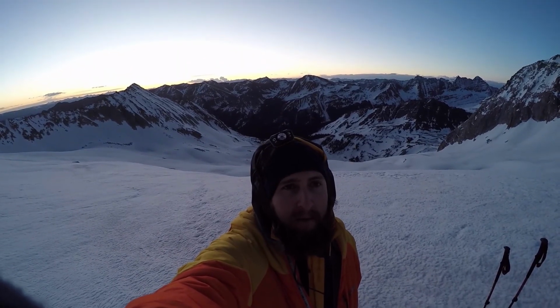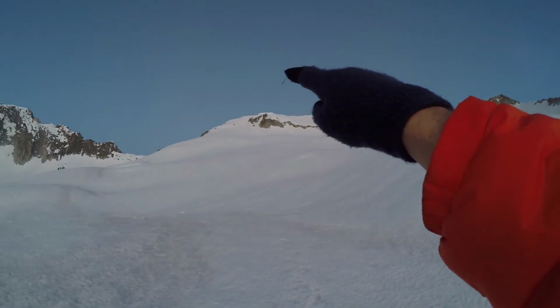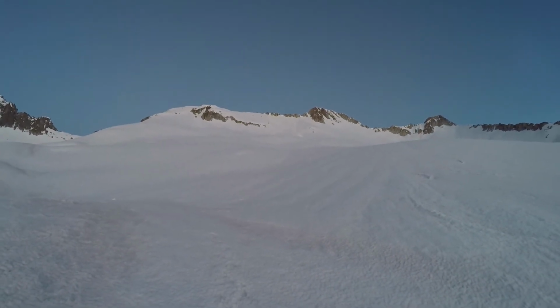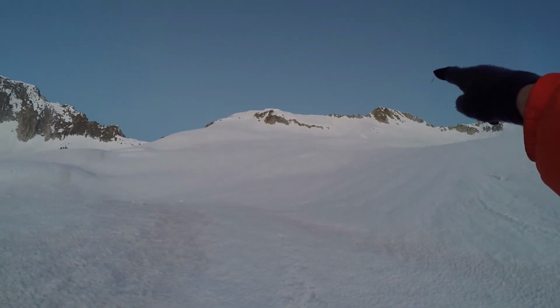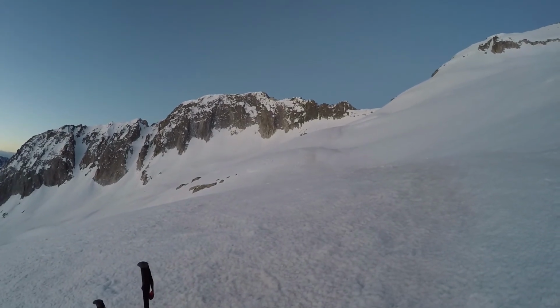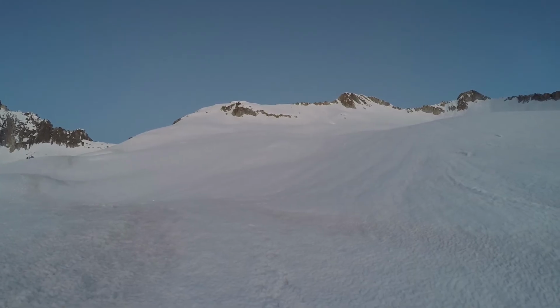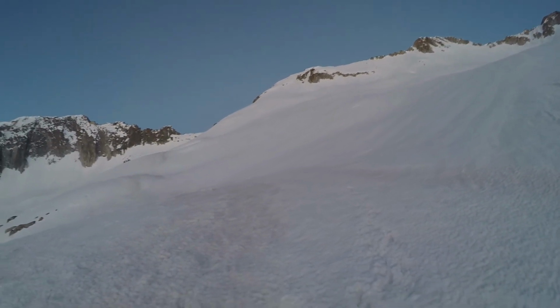Good morning from Snowmass Basin. False Summit is right up there. Still got to work the ridge. I'm not exactly sure if I'm going to do the more direct route or go over to the left. I've been following this group that I passed yesterday, and honestly, they haven't led me astray so far, so I'm going to follow them wherever they end up going.